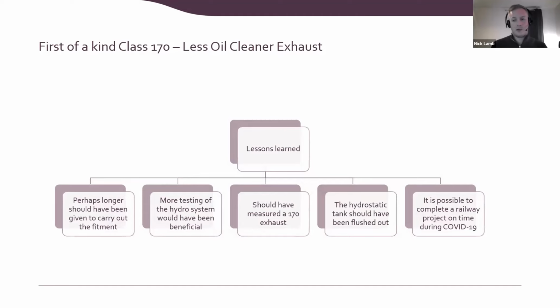The teams that we had with us, we couldn't have got better teams. That was as quick as we could do it. We should have done more static testing of the hydro systems. We found a few issues along the way, which we should have picked up, but as this had been previously fit on another unit, as Ian mentioned earlier, we were fairly confident.